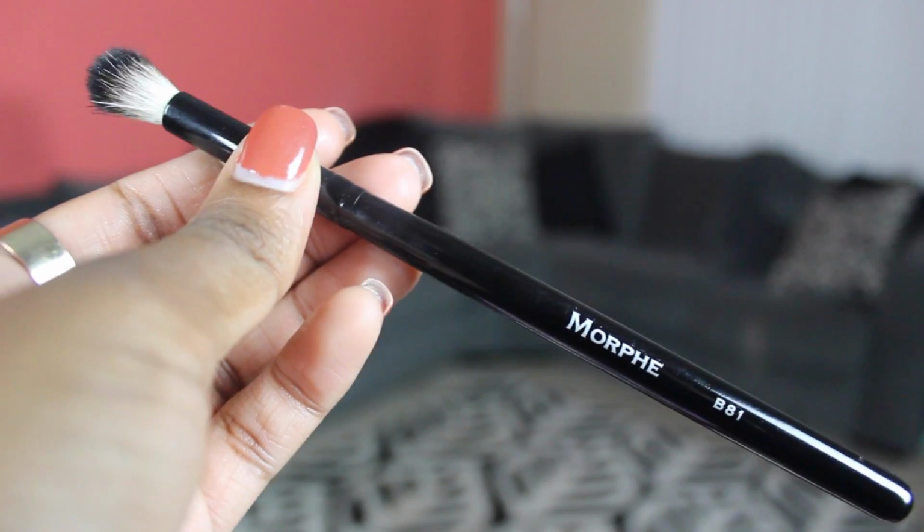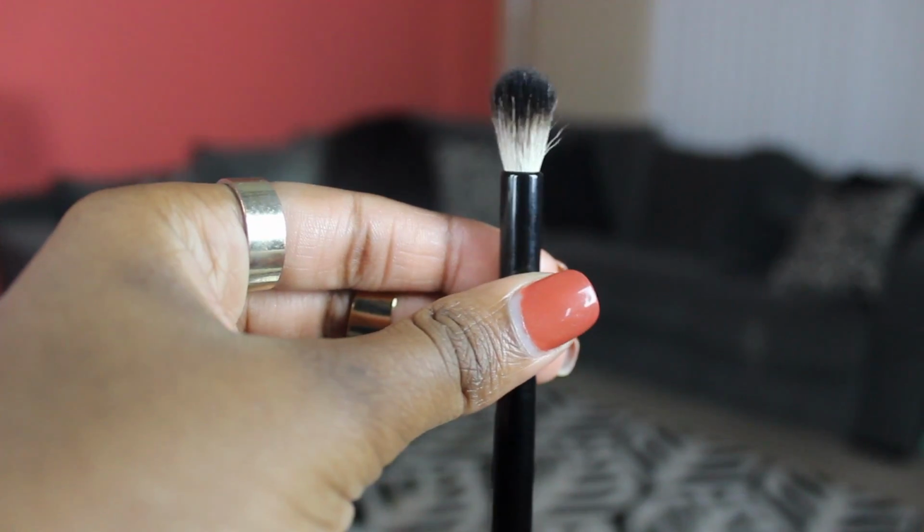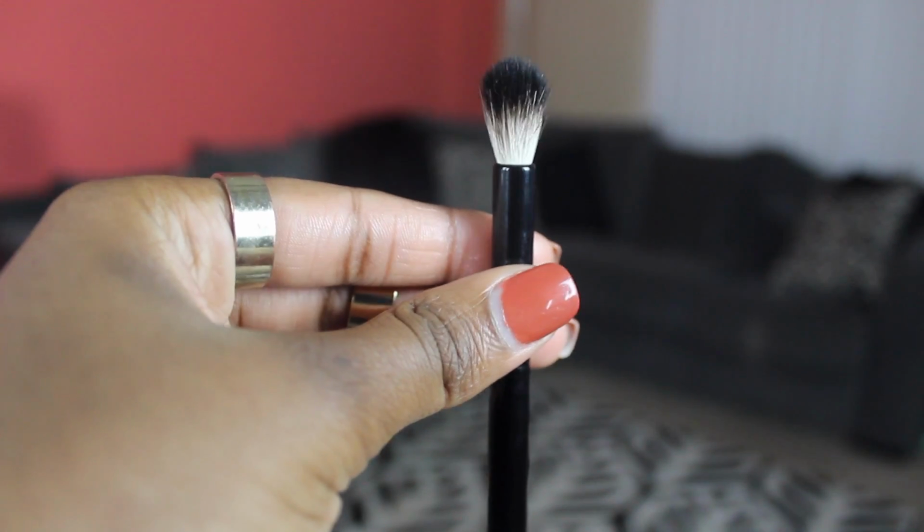Like I said, I can never have too many blending brushes because I like to experiment and see which ones I like the best. And I just love blending brushes. You can never have enough. But the first one that I got, I don't even know what the name of this line is. It's just the all black one. This is the B81, and it's like a fluffy blending brush. Kind of reminds me of the G17 from the Gunmetal line. So I don't know. I just needed both of them apparently.